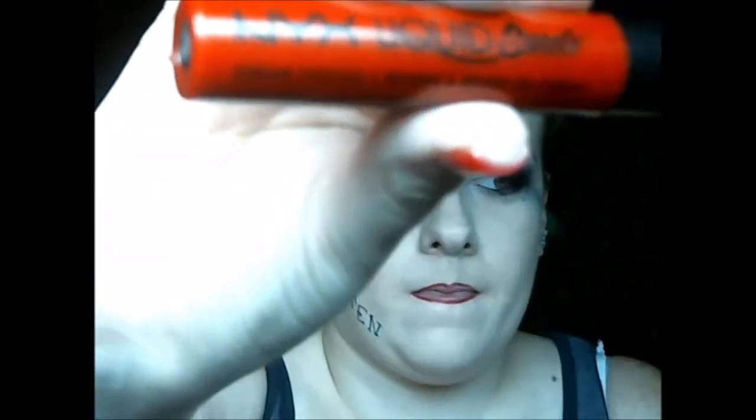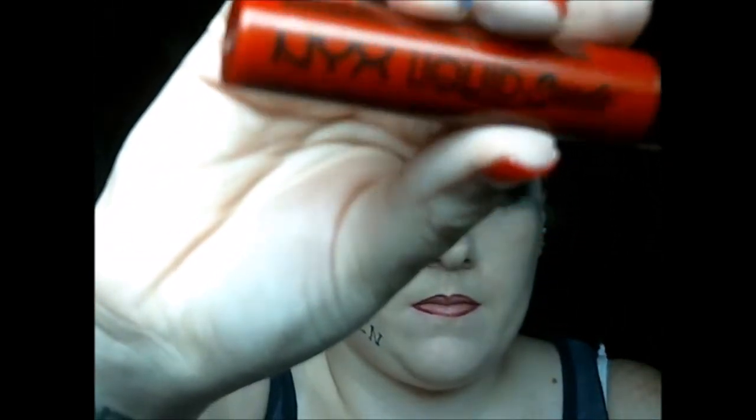And then I'm going to take my NYX Liquid Suede, which I absolutely love, in the shade Kitten Heels, which is a really pretty, bright, kind of classic red, which I thought was absolutely perfect for this look. And this lipstick really does not budge, so I always reach for it if I'm going out with friends or whatever for something that'll last a while. So we're going to go ahead and apply the lipstick like you normally would.